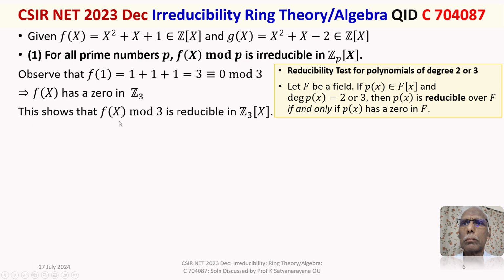One may ask a question, sir, why do you say f of x mod 3? Even if you take mod 3 also, the same polynomial will be there. Agreed, whatever it is. So that means it is not irreducible for a prime number p is equal to 3. So option 1 is not true.